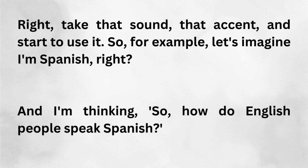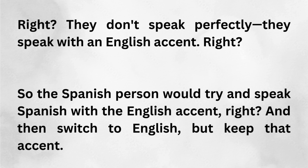So, for example, let's imagine I'm Spanish, right? And I'm thinking, so how do English people speak Spanish, right? They don't speak perfectly. They speak with an English accent, right? So the Spanish person would try and speak Spanish with the English accent, right? And then switch to English, but keep that accent.